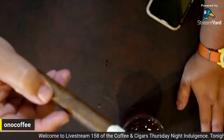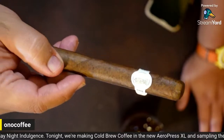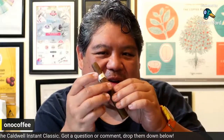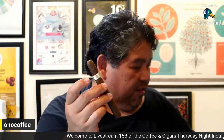This is, I believe, the first one of that. It's called the Instant Classic 2018. You can't see it, but it says 2018 right there on the side of the band. This cigar was evidently made in 2018. It's supposed to be a box press, but it has maybe a very light box pressing. It doesn't feel very box pressed. It says it's a 6x52, but it doesn't really feel like a 6x52. It's from the Dominican Republic, from Tabacalera William Ventura.